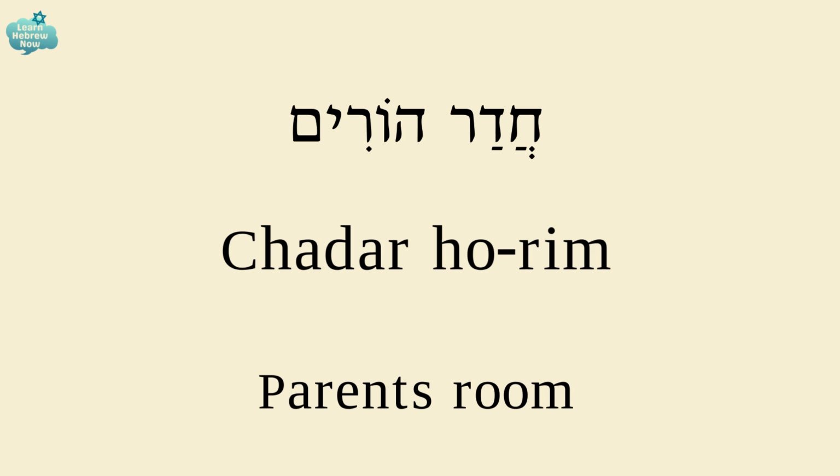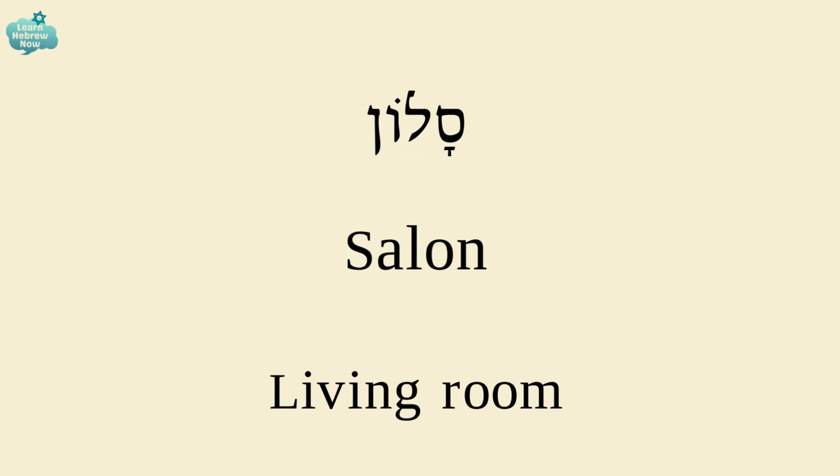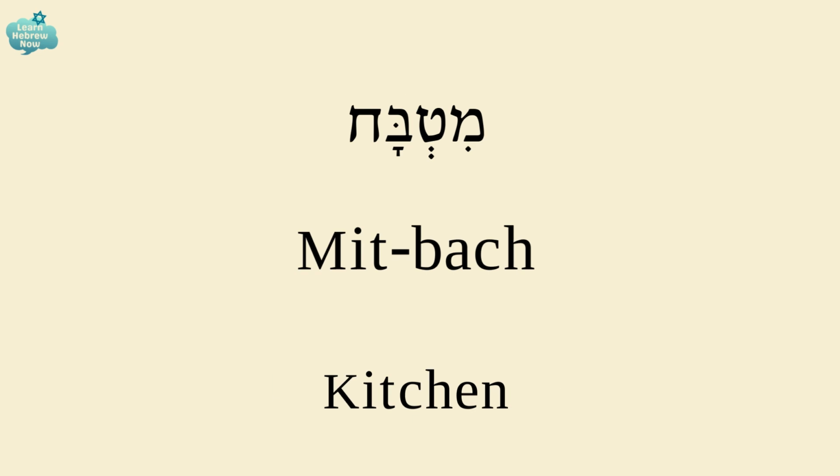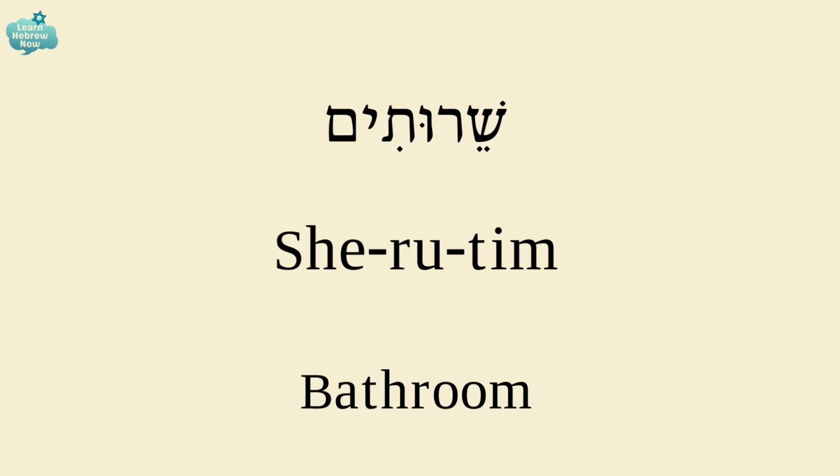And for laundry, there is a laundry room. חדר כביסה. The living room is salon. The kitchen is מטבח. A shower room is מקלחת. And the word for a bathroom is שירותים.